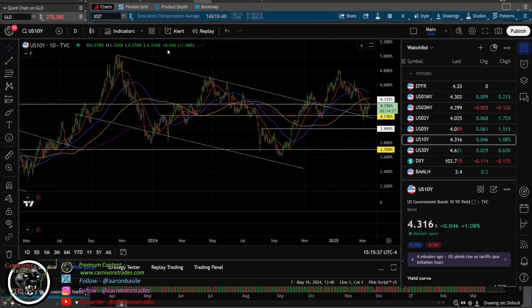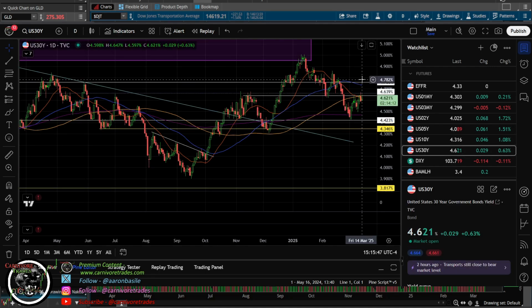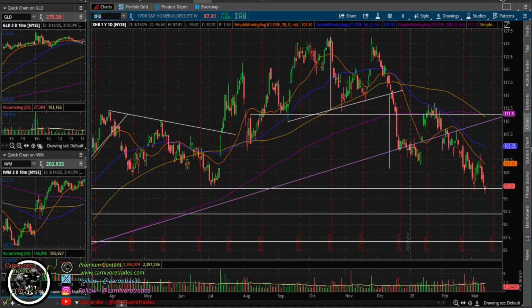And again, I like this 10-year. I talked about this right at this 420 area, and I think it can push up into the 450, maybe 460 level. 30s, 4.8, maybe 4.85. You've got to get through this little spot right here. But yields are still going up, even with weakening economic data. So they're not slowing down the debt train, and I think that's the bigger story.